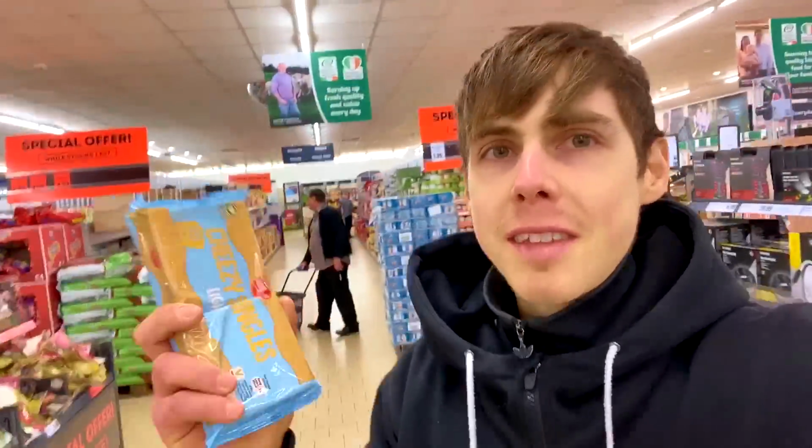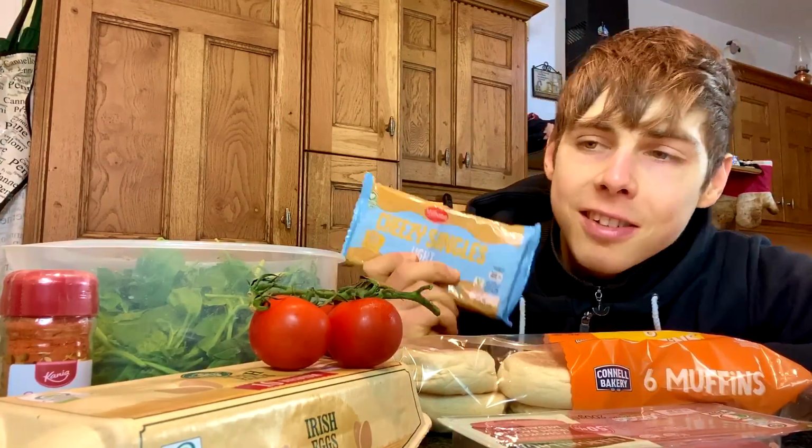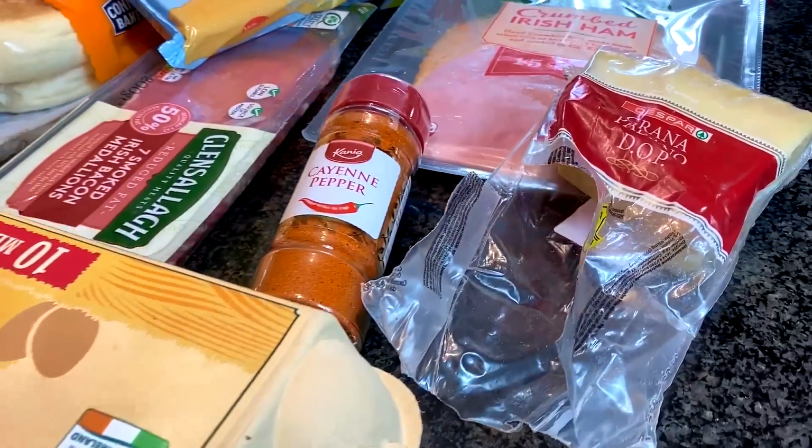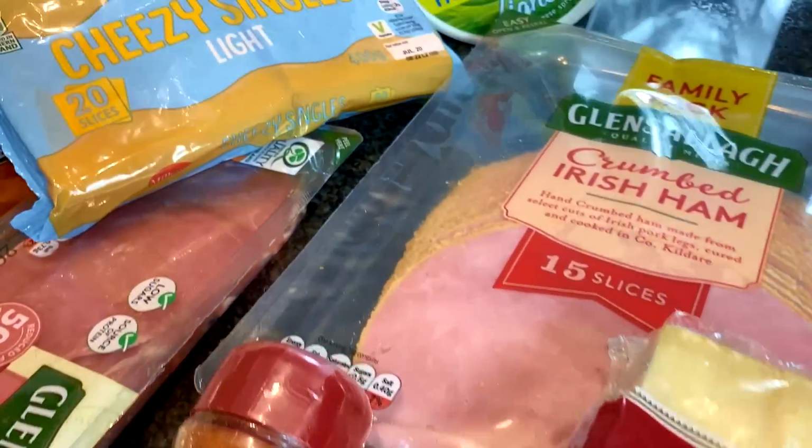But here we go. It is time to make up these egg McMuffins. But before we do, just like the oats, this is super adaptable. So you can use any meat you want. You don't have to use bacon. You can use like ham, any deli meat, chicken, turkey. You could probably use fish, but beef would work as well.